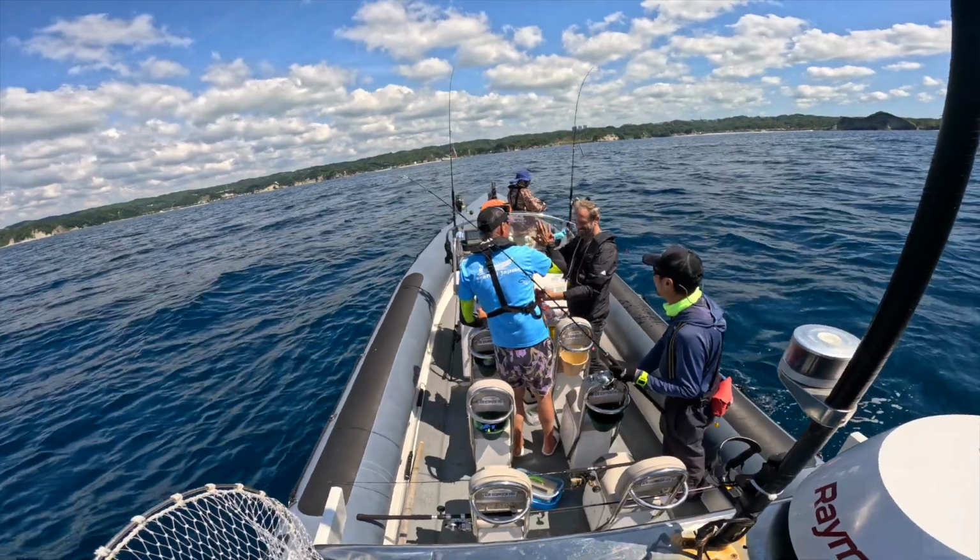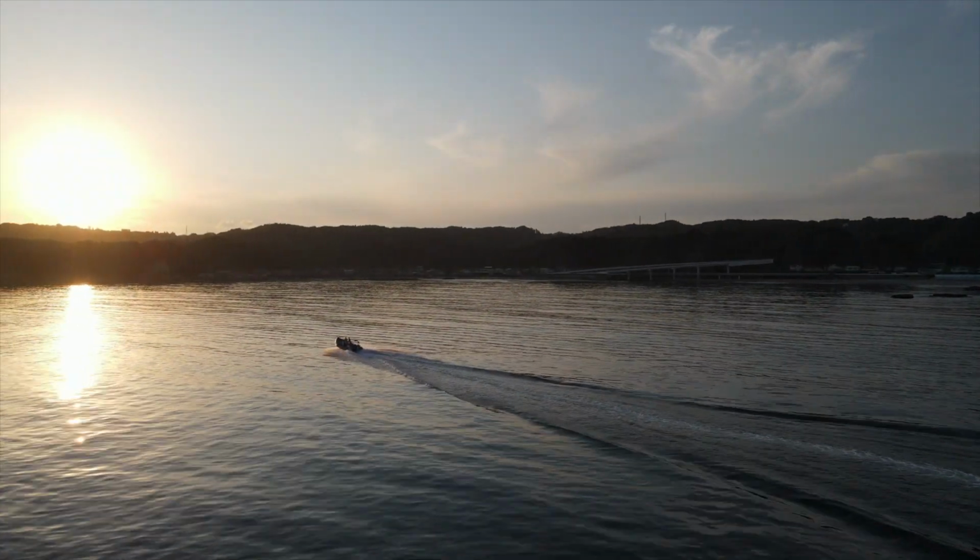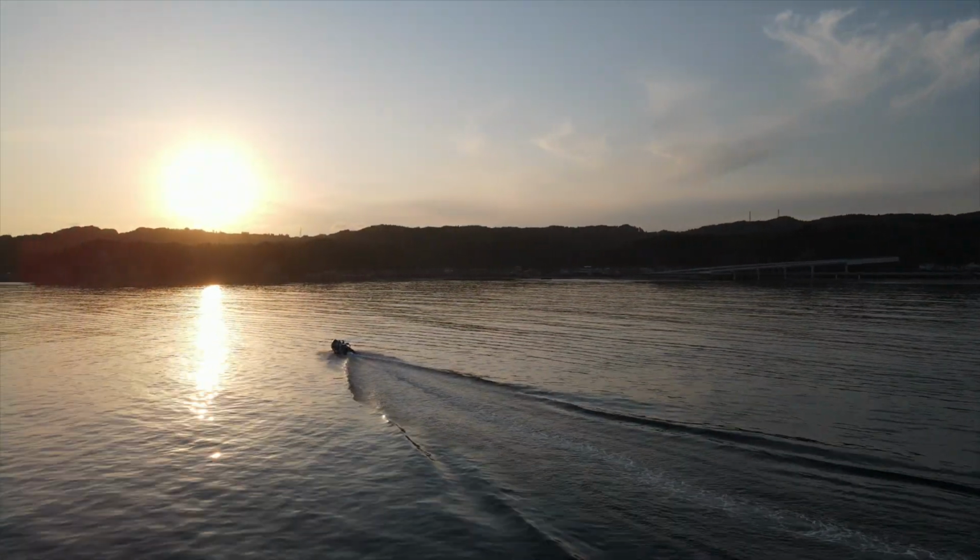Oh, nice fish. Nice. So you can pop him straight in the cooler at the front. Just keep him angled over the boat as you get down there. Nice work.